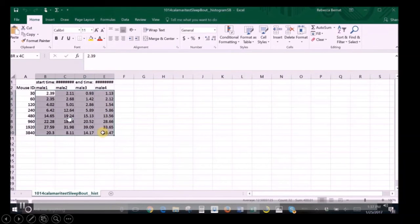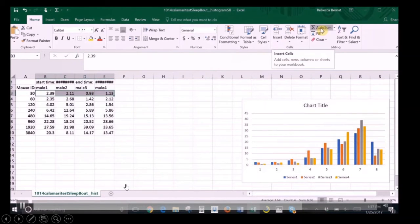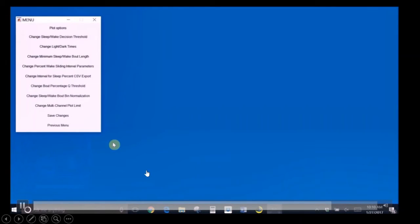Let's say you want to graph these and look at them individually. You can do a bar graph, look at each one individually, or perhaps this was 4 mice all part of one grouping, and you want to get averages for those 4. You can then just average them and then very quickly get data on what your average for that group was for your sleep consolidation, sleep fragmentation, average bout lengths. Okay, and of course you can then do whatever other statistics you like to do in Excel and things like that.